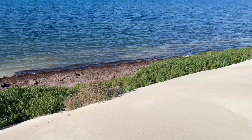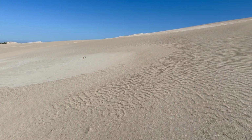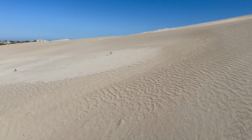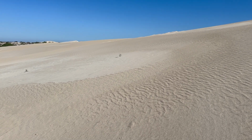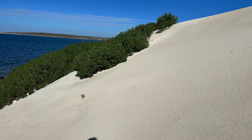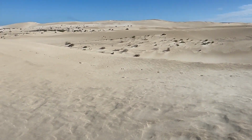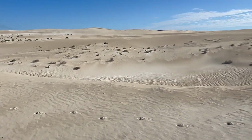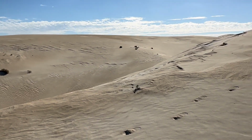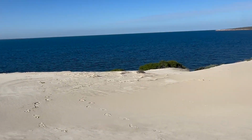We are pretty high up, but we've still got a bit to go. Luckily it's rained, so there's not a lot of sand blowing. It looks like we're in the Sahara Desert here. Where's the camel? Absolutely gorgeous.